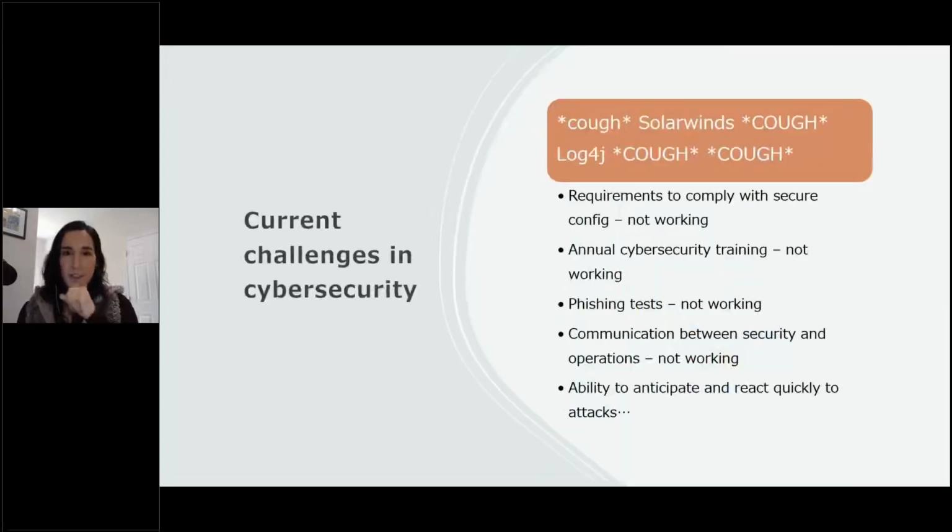All right, SolarWinds. Log4j. I realize I typed cough there, but I just wanted to cough as well. We are constantly dealing with an onslaught of new types of vulnerabilities, new types of exploits, new and fun ways for the hackers and malicious actors to infiltrate our networks and ultimately compromise our systems, whether it's with ransomware, malware, whatever it might be. DDoS, gosh, that takes down stuff all the time.